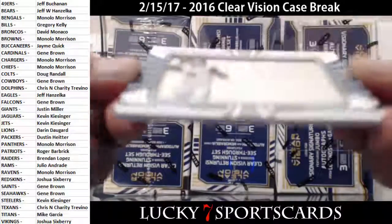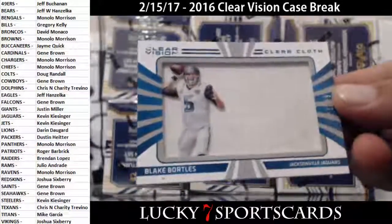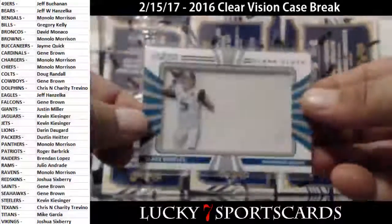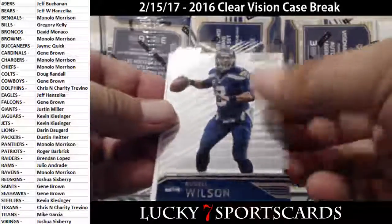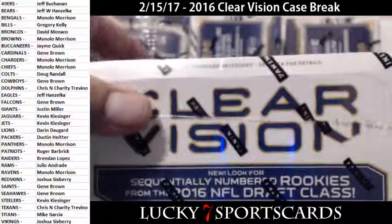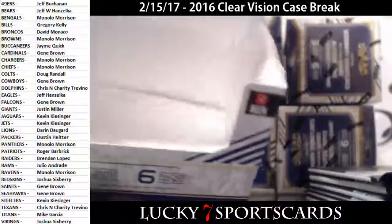clear cloth of Blake Bortles, Jags. Kevin gets the first hit, kind of dirty. And the last base is Russell Wilson. Box two, there's your empty.